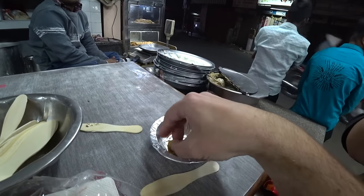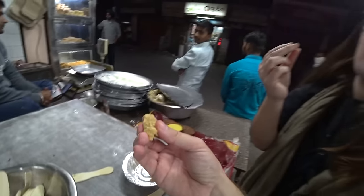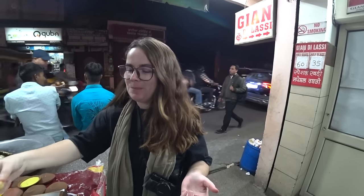Fresh. It smells very good. It smells like cinnamon. Oh, it is super soft. It's almost soggy, kind of crumbled. So let's see. Very good. Milk. Tastes like a dry milk biscuit. A bit like fudge, like a proper clotted cream fudge. Yeah, you can tell it's fresh.